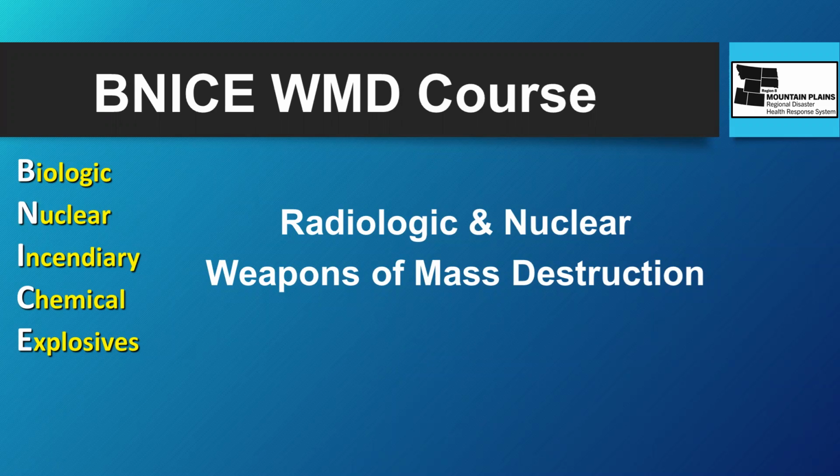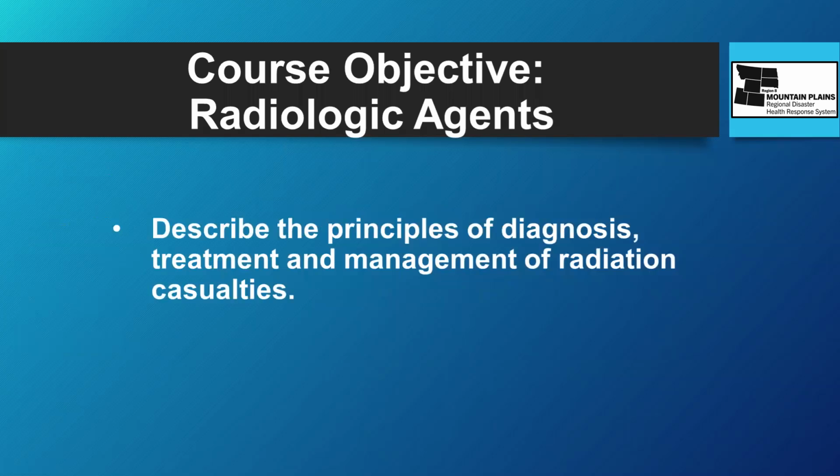In this particular module, we're going to talk about radiologic and nuclear weapons of mass destruction. The objectives are that we're going to describe the principles to recognize the potential for exposure, the treatment and management of radiation casualties, and how to protect oneself while doing so.